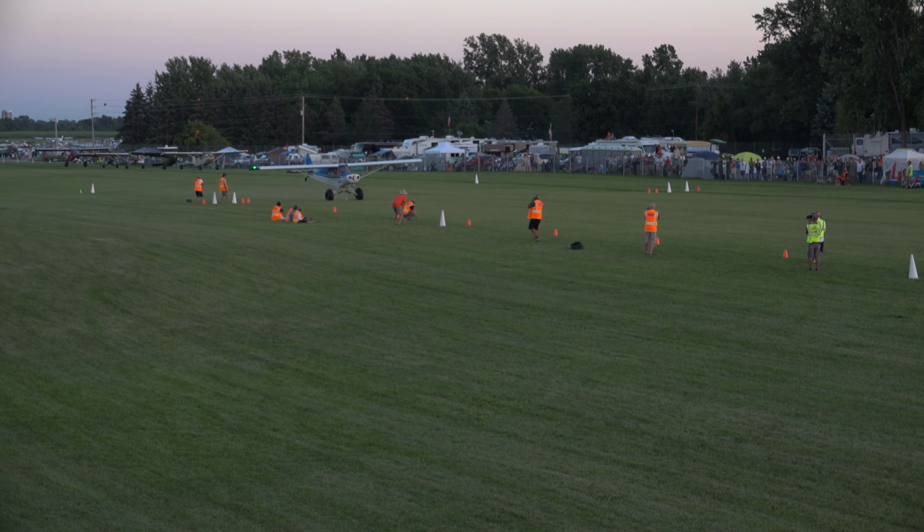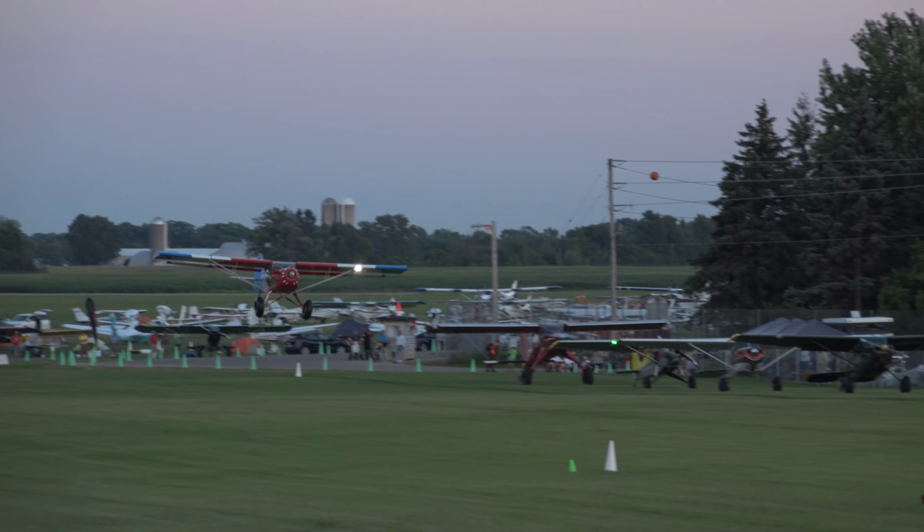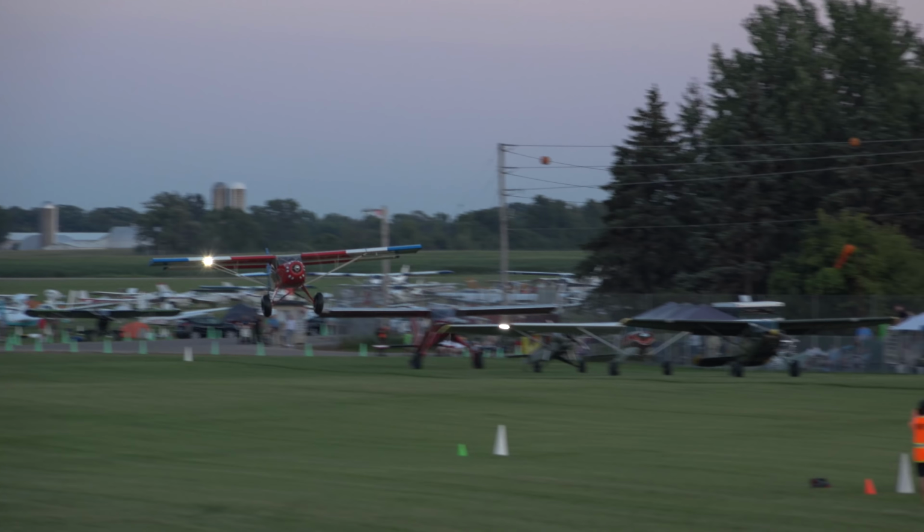Here comes Hal Stockman. Boy, Hal's quite a character. If you get a chance to meet Hal, he is just a salt of the earth fella, and a good pilot. That's a good landing. Great landing by Hal Stockman. Oh, the judges are delivering. That was a scratch or not. 106 feet.